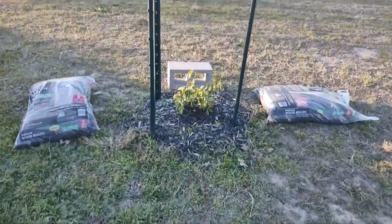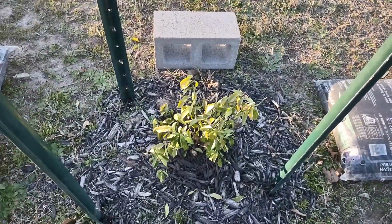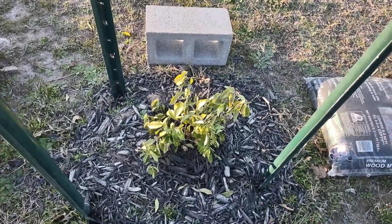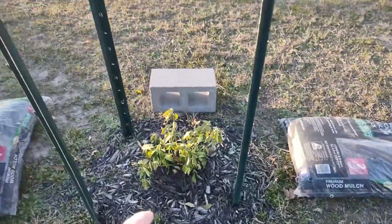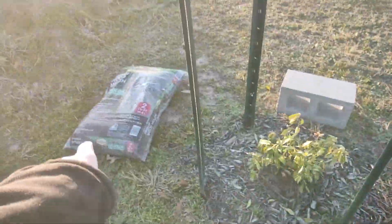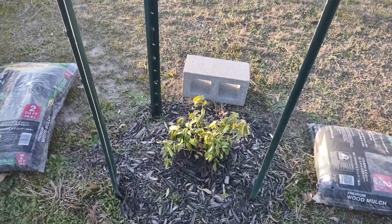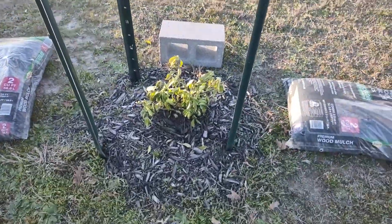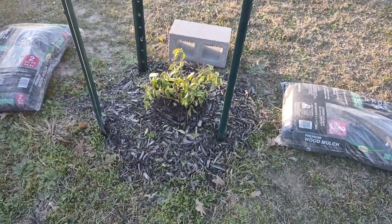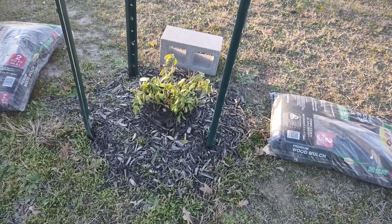The big concern with the freeze, though, for what we want to keep alive, was the Kalamansi tree. We basically wrapped this in blankets and covered it. The cement block and the bags of mulch were just used to hold the blanket in place. These U-posts are just there so I know where it is and we don't run it over with a mower. But that seems to have survived the freeze.